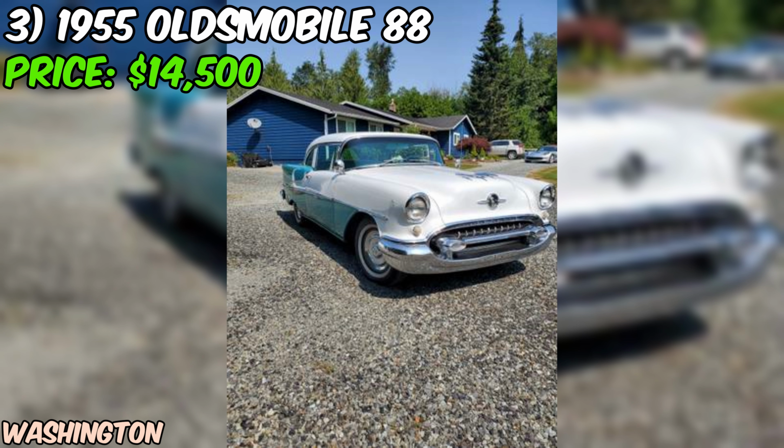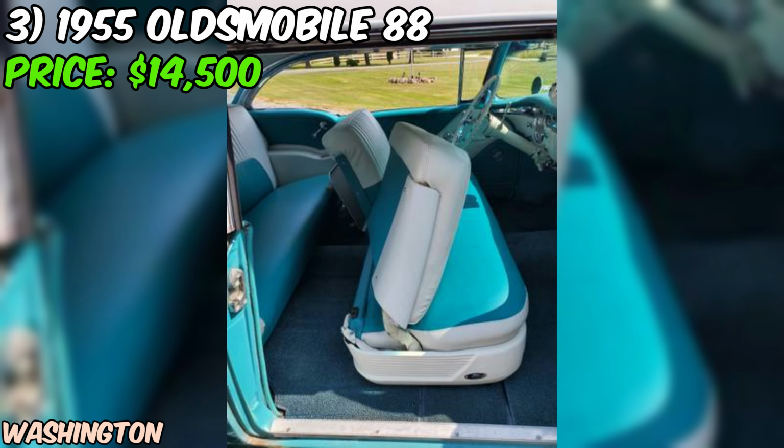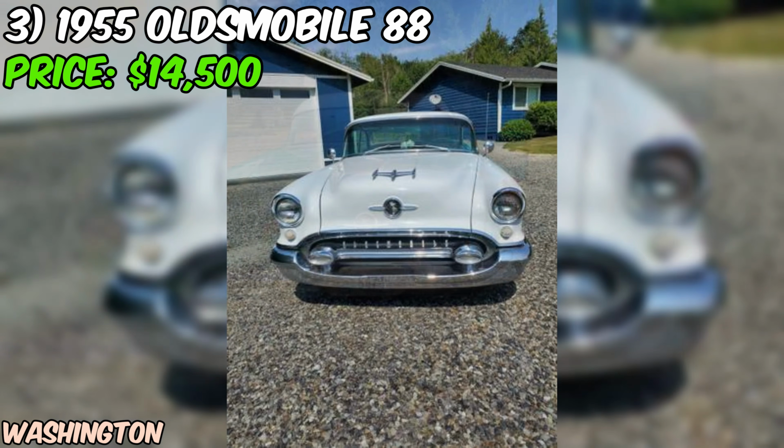3. We're taking a closer look at a stunning 1955 Oldsmobile Super 88 that's currently for sale on Craigslist. This beauty can be yours for just $14,500, and let me tell you, it's worth every penny. First off, can we just take a moment to appreciate the gorgeous green and white exterior and interior? The color combination is absolutely stunning and really makes this car stand out from the crowd.